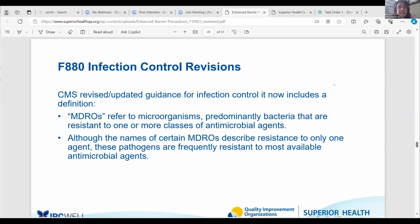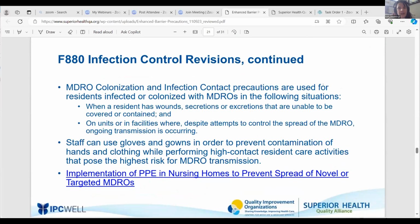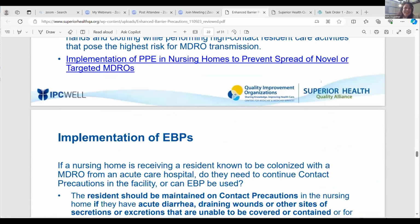And as I said, it states in there that MDROs refer to microorganisms, predominantly bacteria. It goes into talking about what MDROs refer to. And like I said, it provides the link to the enhanced barrier precautions and states for us to follow those recommendations. Okay, I think I've drilled this in enough, so we'll move on.